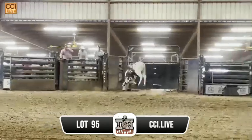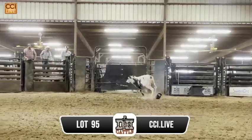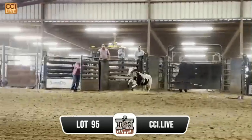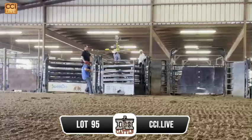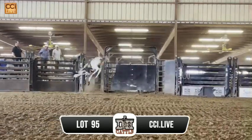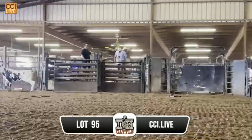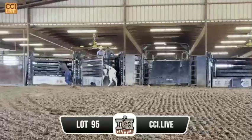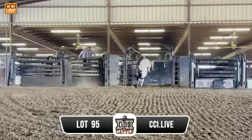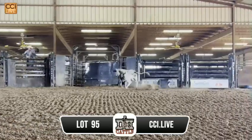Here we go, in the middle, bone, you betcha. 5,000 on him and 5,000 to bid. I've got 2,000 online. Bidder takes 2,100 on it. At 21, got to be 2,200, 2,300, 2,400, 2,500. At 25, 2,600, 2,700, 2,800, 2,900, 3,000, 3,100. At 31, now 3,200, now 3,200 on it. At 32 to bid, I want 3,100 on it, California.